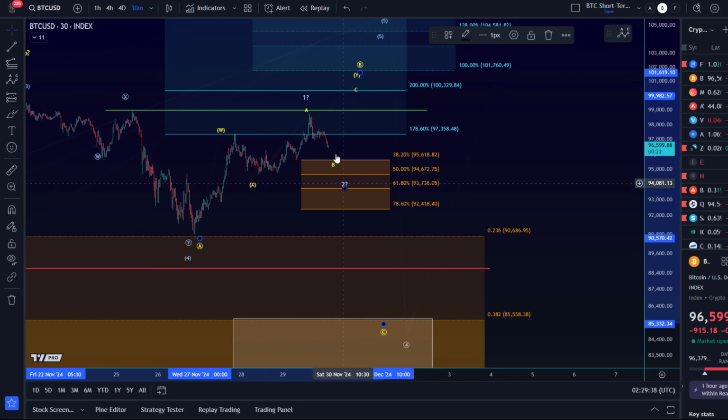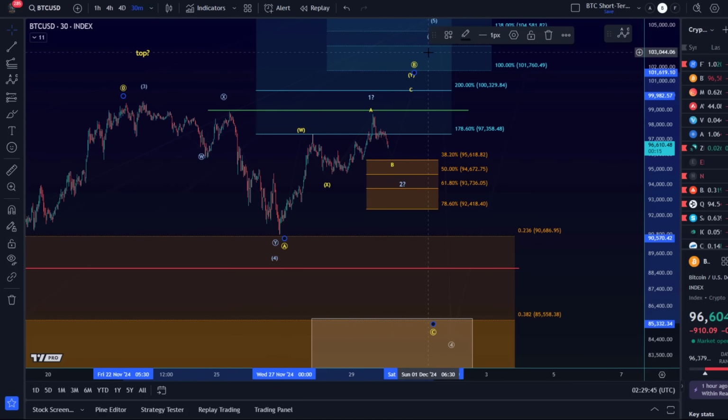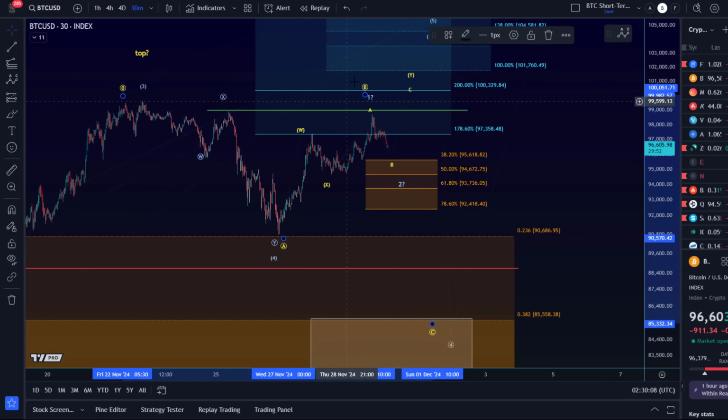But B waves are unpredictable. That's what they are. They can change often because B waves can be WXY structures, they can be ABCs and so on. But it's quite simple. Should the price break below that Thursday low at 94,700, the WXY as it is shown here would be invalidated. It would then be quite simple. It would then be, okay, the B wave has topped already and we're moving down in wave C directly into the 80K region as explained.